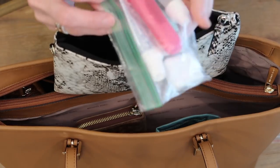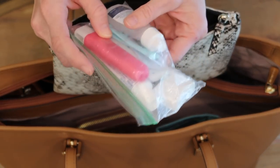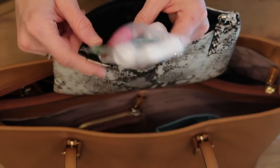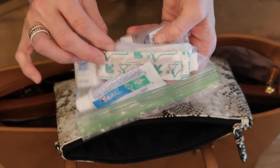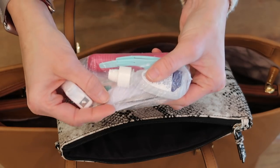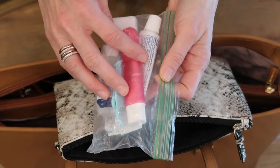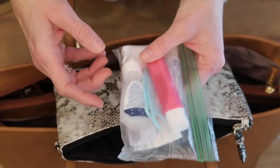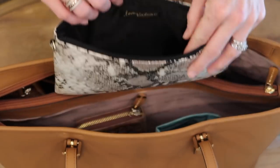And then in this little bag, I have toothbrush and toothpaste. I've got some eye drops, some teeth flossers, just regular floss, a couple band-aids, and kind of hard to see, but right here, some tweezers. And so all of that is in here. I'm not having to dig around, gouge myself with the tweezers, trying to find something. It's just all right there.